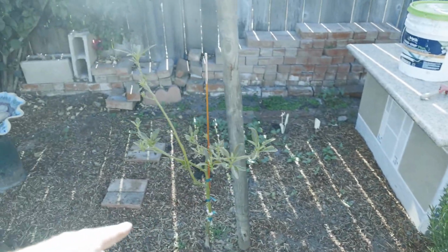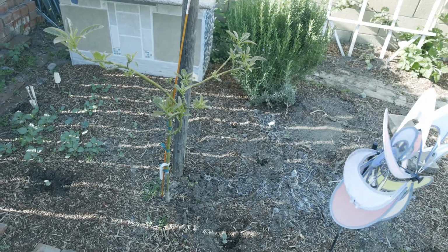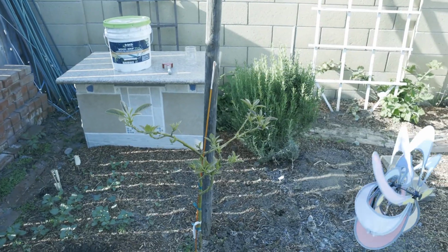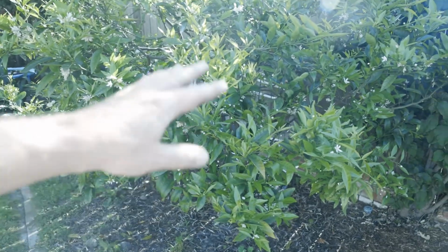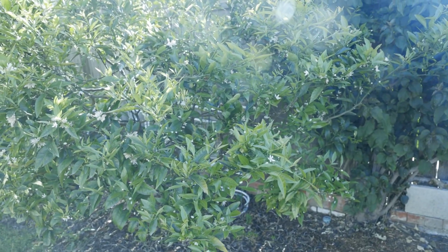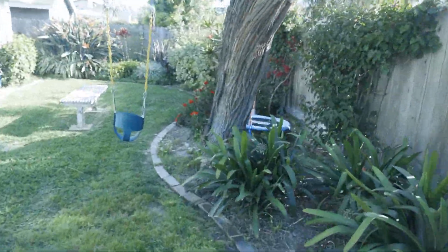This was another avocado. It didn't work real well out front, so I was gonna pull it, but there was still life in it, and it came back to life here. Let's see if I get another avocado tree out of that. Here we got another mandarin orange tree. This one's quite good. I did a video on how to trim your trees. Check that out. And that's pretty much it for the back corner.